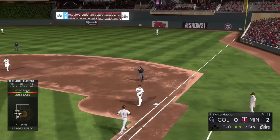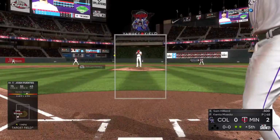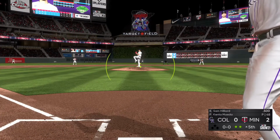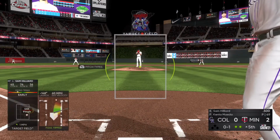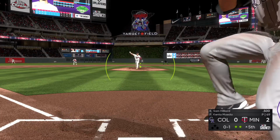And there's out number 2. The batter will be Sam Hilliard, the right fielder. He drew a base on balls his first time up. And he gets a piece of this one to foul it toward the backstop. No runs, 2 hits, no errors in the ballgame for the Rockies thus far.